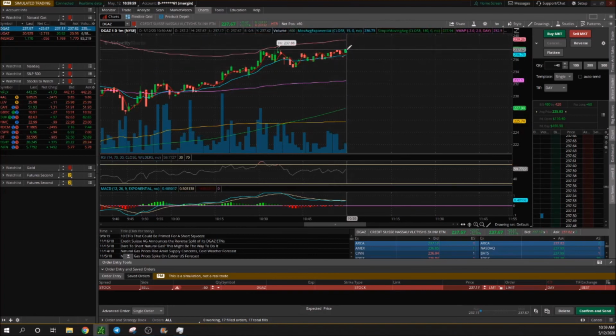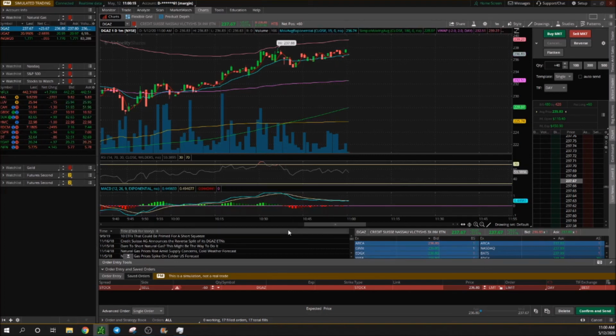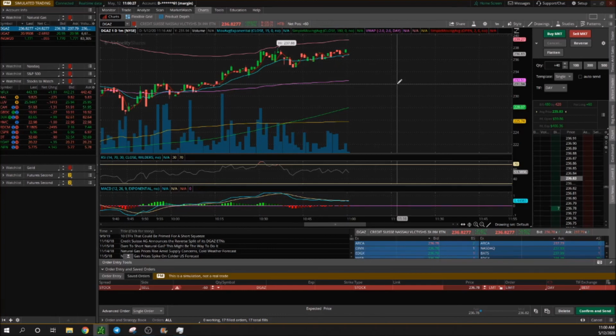So we're approaching, we're testing this. Natural gas is testing, and it got a little bit of a push there. I'm going to set another alert. And of course it's doing this because I'm so close to hitting my daily goal, so it's just going to consolidate right here and lock me in.